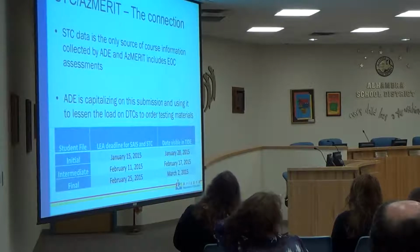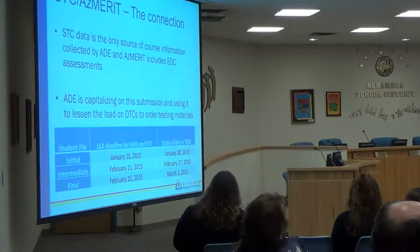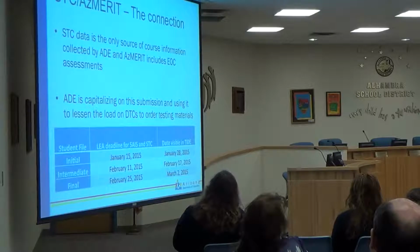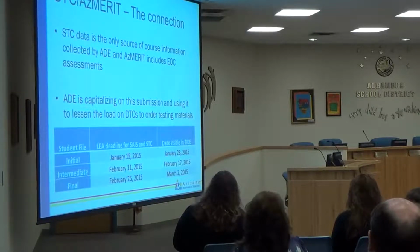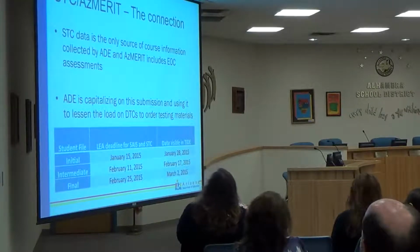as a service to you to upload into the TIDE system, which is the verification where your district test coordinators go in and they view, okay, here's the test, here's the courses, here's the kiddos, and this is what the materials I'm going to get back. Does that make sense? So we're pulling from the SRM database, which is what you log into to upload STC, and we're going to take that data.